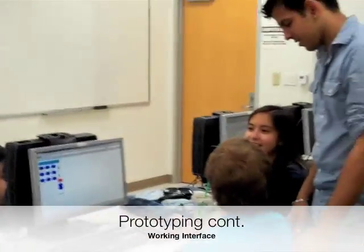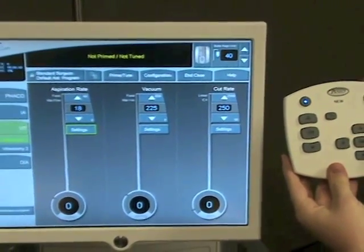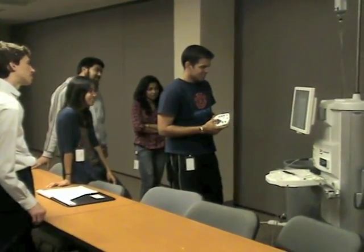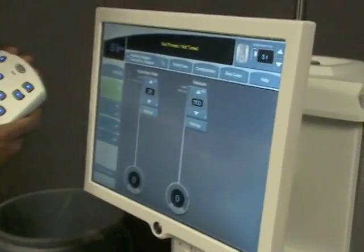The main goal when designing the interface for the remote control was to have it look and act like the touchscreen interface on the White Star Signature machine. This would make it so that doctors and nurses who are already familiar with the machine would not have to learn a completely new interface in order to learn how to use the remote, making it much more likely to be used.